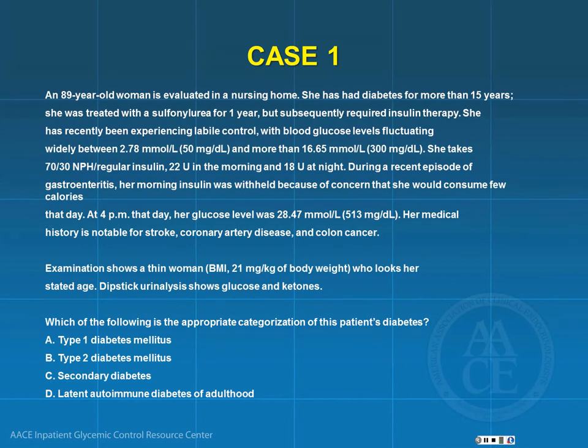So what she has is type 1 diabetes. It's an autoimmune diabetes, but it develops slowly. And you can see that she's a lean individual. She was on sulfonylurea for 1 year. So it presented initially. She had some reserve of beta cell function. And then she needed to be on insulin.